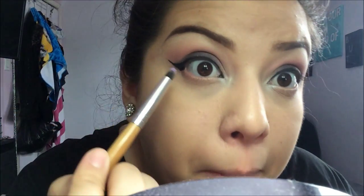Just a little bit. Tiny bit goes a long way. Okay. And now for the lower lash line, I am going to use this itty bitty pencil brush. And I'm going to take that purple, the light purple. Tap off the excess and get it everywhere.